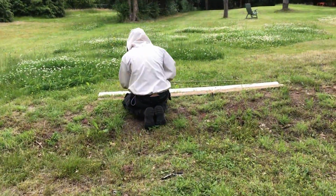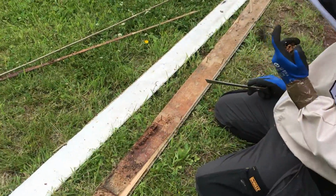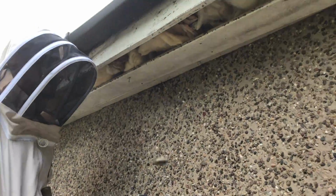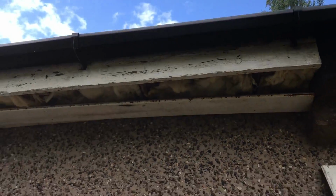So now we're going to put the boards back on. And hopefully it'll look good, like the bees was never here and neither were we. Okay, so now we're putting the fascia boards back on, or soffit boards, whatever you want to call them.